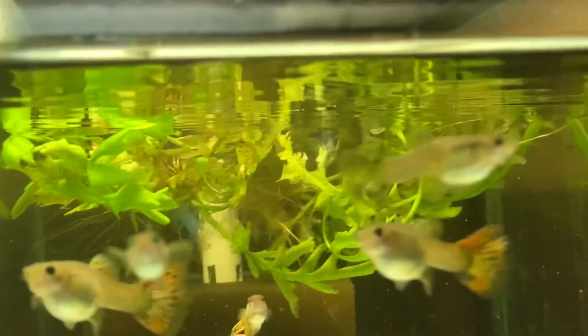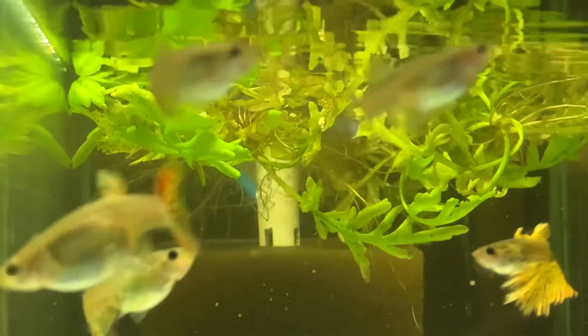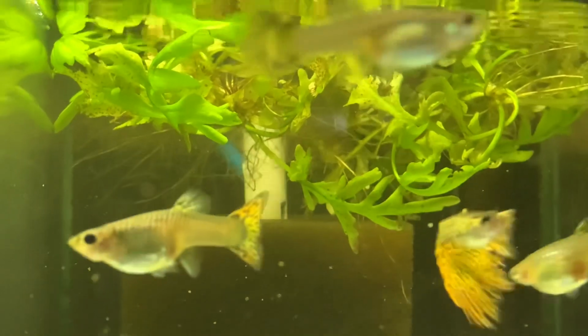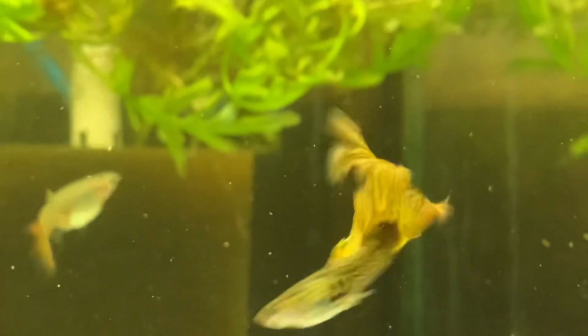And here are the younger ones. So yeah, we'll see how it goes. And definitely keep with this one. I devoted a couple of tanks to them now, and we'll see what we can get out of future generations.